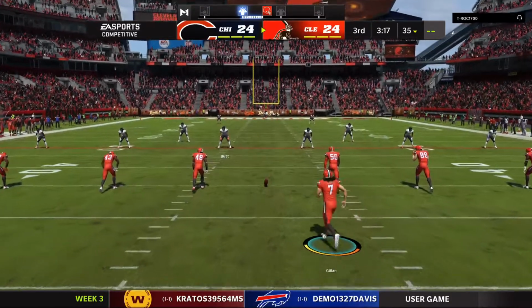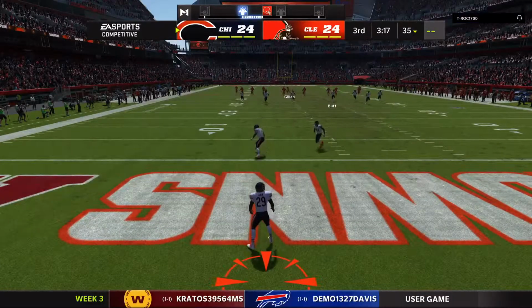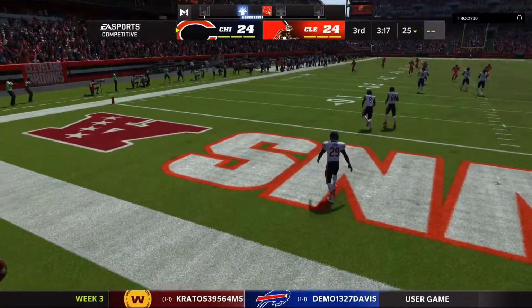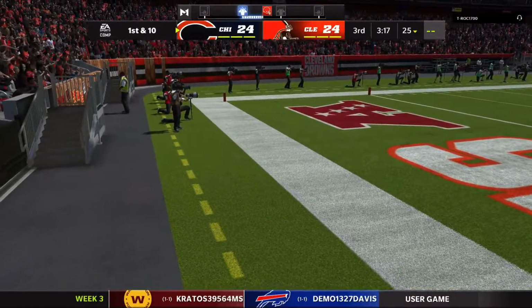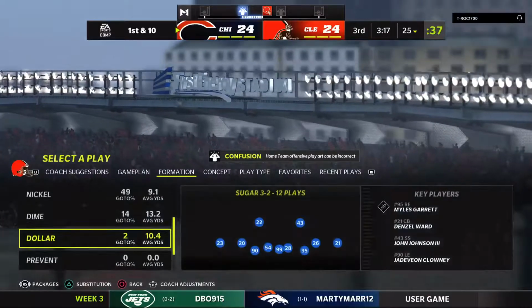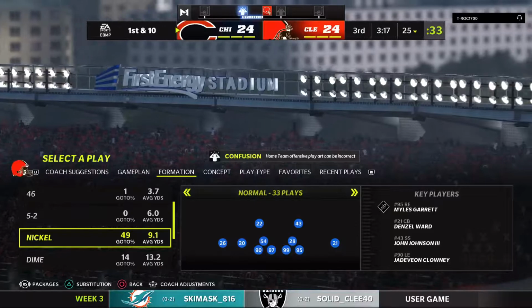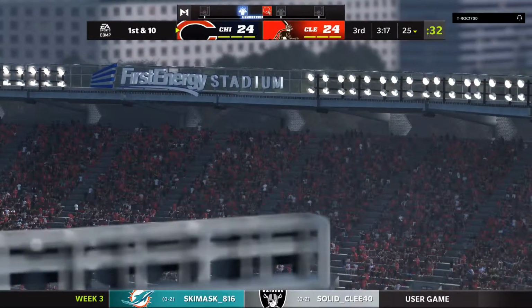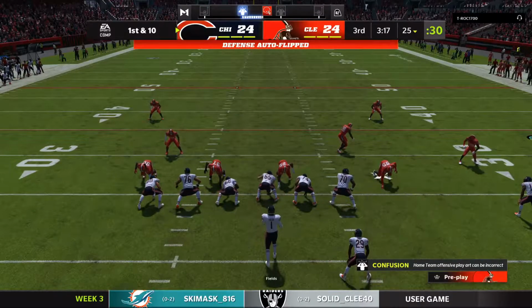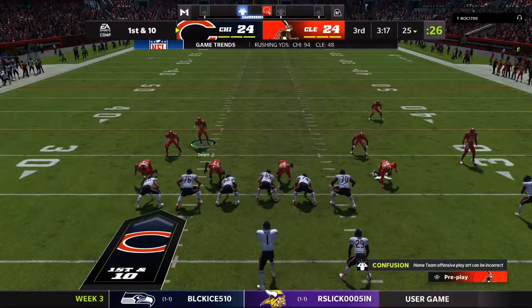So all square here in this third quarter as the kick's away. And this will not be returnable. It's out of the back of the end zone for a touchback. The Bears offense ready to go for their next drive. And after the field goal last time, let's see what they can get here.